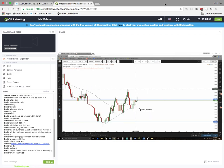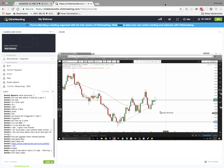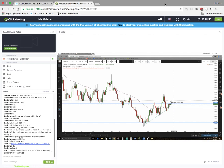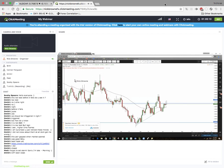So now we have a daily tweezer top here. We still have bullish momentum unless this is a confirmed lower high. This is a pretty good level, but man, this has just been chopping on the weekly. Let's look at the 4-hour.